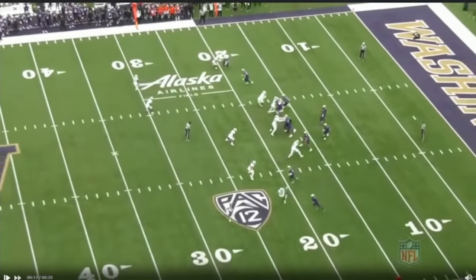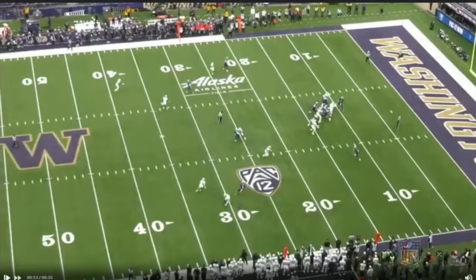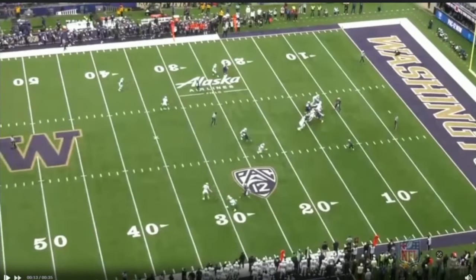All right, so we're coming back. We've got what I call a corner concept. So it's an out and then a corner. We get it against cover two, meaning they've got a corner that's down right here, and this is our read. Does he stay high? Does he go low? And so Penix, you see right there, gets him to turn his hips. His hip turned right there, so now he's going to take this throw right here.